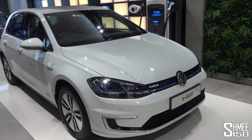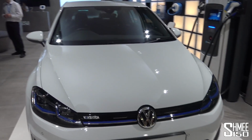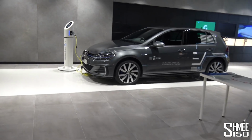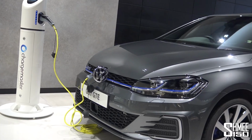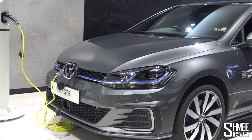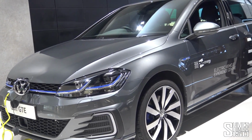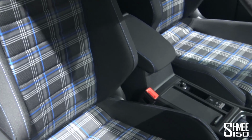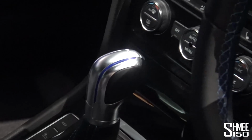We're going to have a bit of a more in-depth look around the car later, but first let me show you what else they've got here. Moving on to the Golf GTE. This is the other car that I'm going to test drive today. This is the hybrid Golf, and that is really a kind of gap filler between the petrol-powered Golfs and the full electric e-Golf.